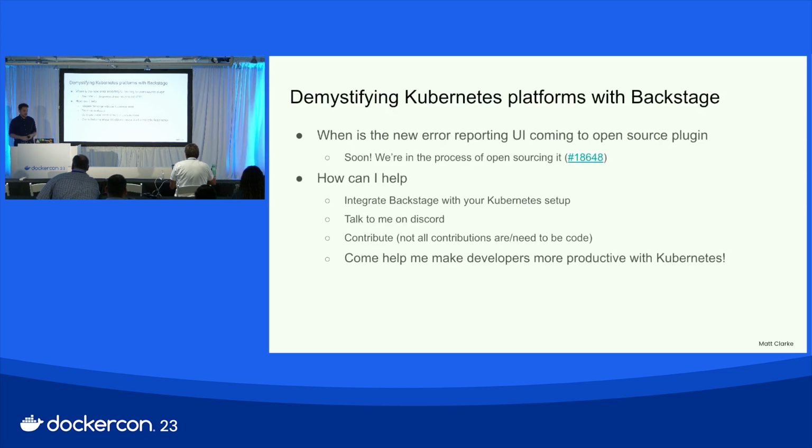So the question you might be thinking is, when is this new error reporting UI coming to the open source plugin? It's coming actually very soon. We're in the process of open sourcing it, but I wanted to give everyone an opportunity to give feedback on the UI or to make suggestions on it before we open source it. So you can see it's at that GitHub issue on Backstage. Feel free to just give your feedback.